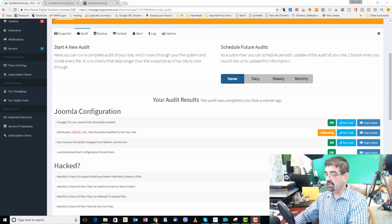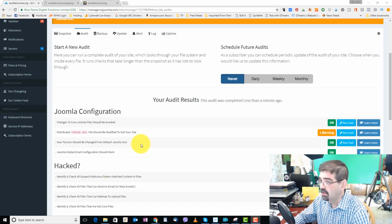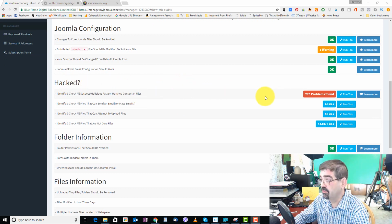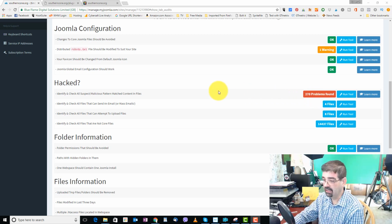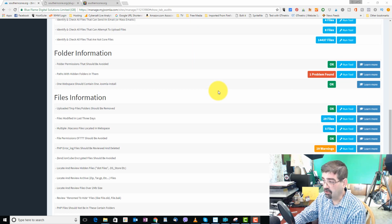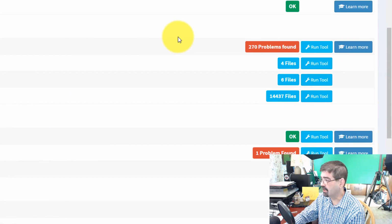Okay, the scan is complete, and here are the results of the audit. Information that we could already see in some of the other things, but you'll see that the hacked section shows there's 270 problems found. Lots of problems on this site. You could take a look at all of this information, and it will give you some ideas and some recommendations and things to do to fix up your site. But especially if you're concerned about the hacking, what you can then do is go to this hack section, to the 270 problems found, and click Run Tool.